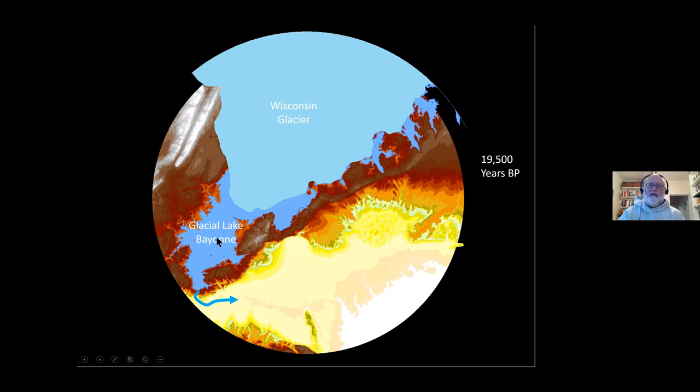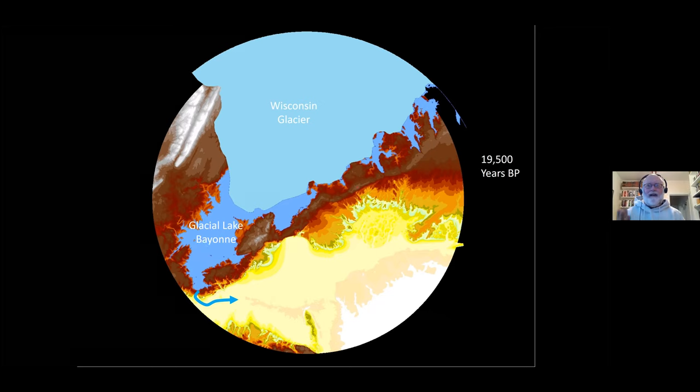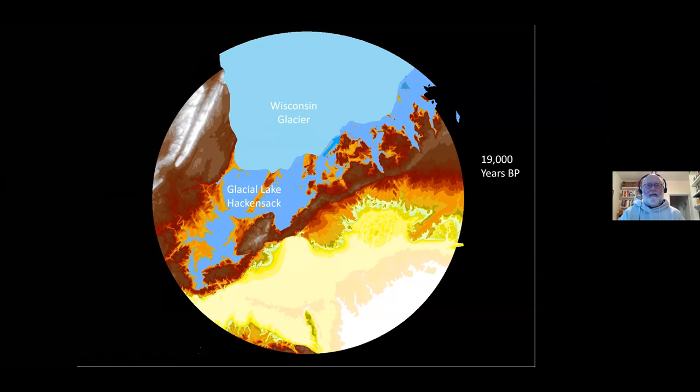And so this first glacial lake that formed, actually the release point was over here, between Perth Amboy and Ward's Point in Staten Island. That was the dam, and the water had to release there. And then there was a river that came out this way across this valley and out toward the ocean. Geologists call this glacial Lake Bayonne. And that's about 19,500 years before present. If we go back 19,000 years ago, the glaciers are retreating to the north.